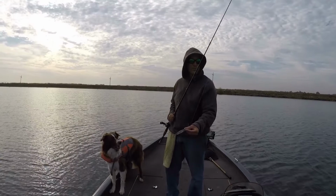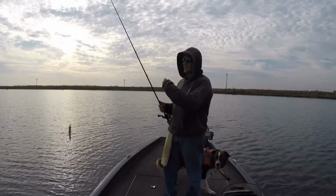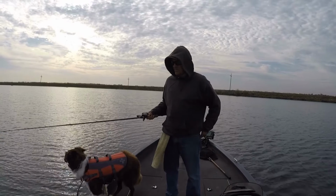I'm throwing on a medium heavy. It's got a good tip to it. 15 pound test. Even if I got in that cover like on that last fish, I can still get him in the boat if I don't stress out that line too much. And that line was about at the breaking point.